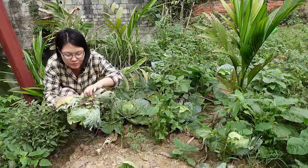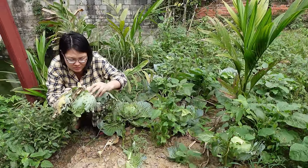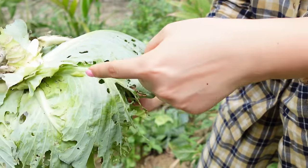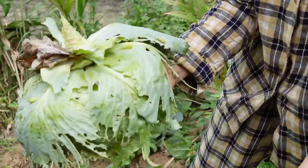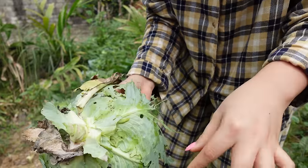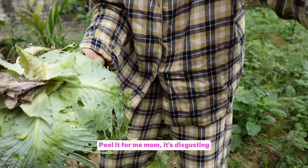Mom said I have to remove the leaves too. There are so many. 1, 2, 3. Three little worms in here. Oh, I'm scared.